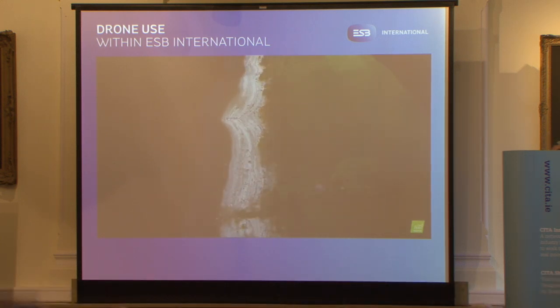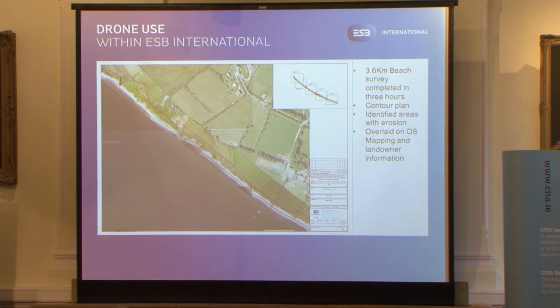This is a plot I created from the previous model. The task was to identify areas of erosion. This was completed in one afternoon and is fit for the purpose that we needed it for. There are other advantages to using data captured with the drone.